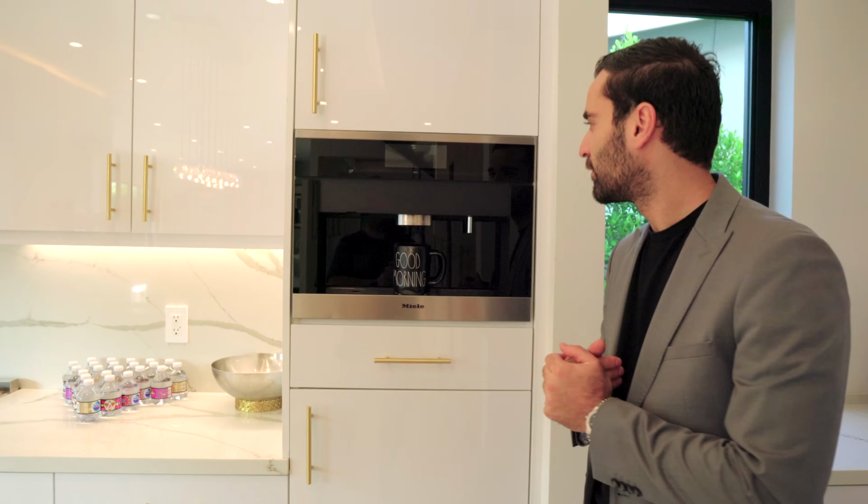I feel like that's one of your big goals in life, is to have a Miele espresso maker. Get a Miele espresso maker.